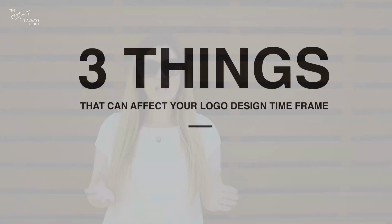However, I've had some experiences when it took me 1 week to create a successful logo design, and some logos took me months. You might ask what the difference is, 1 week versus several months. From my experience, I have learned that there are 3 things that can affect the time frame and how long you should wait for the logo design to be ready. I'm going to share those 3 things with you right now.